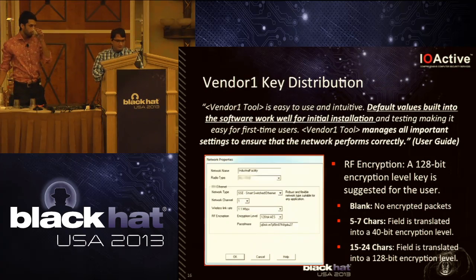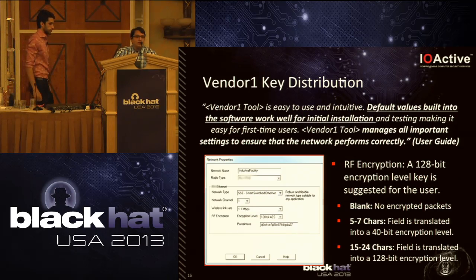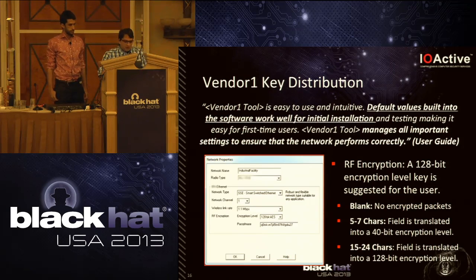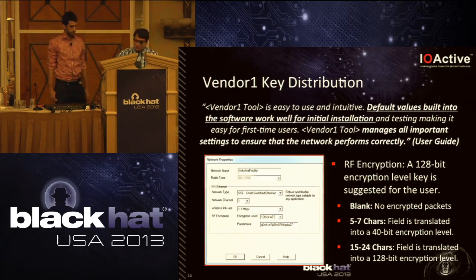This device comes with software in order for you to install and create a new wireless network. This software comes with a user guide, and the user guide states default values built into the software work well for initial installation. So, as you can see, there's a passphrase generated that will be used to generate the AES key for the secure communication.